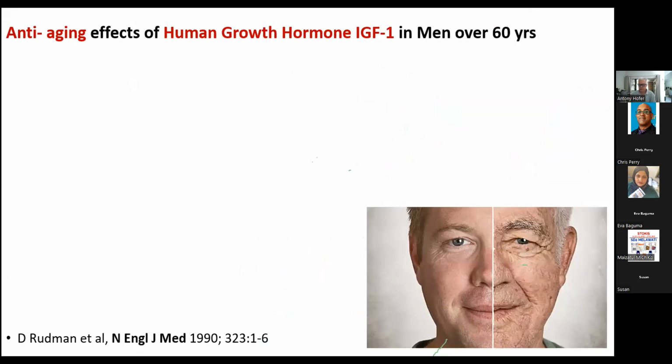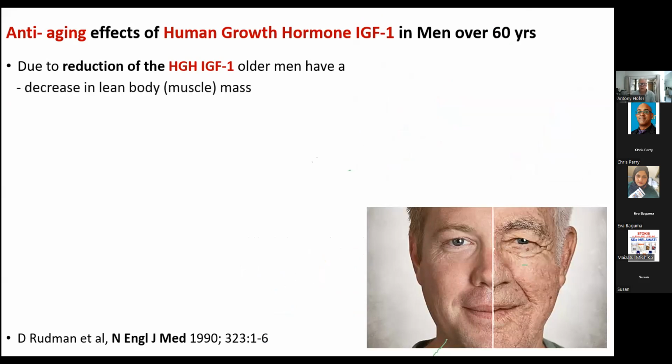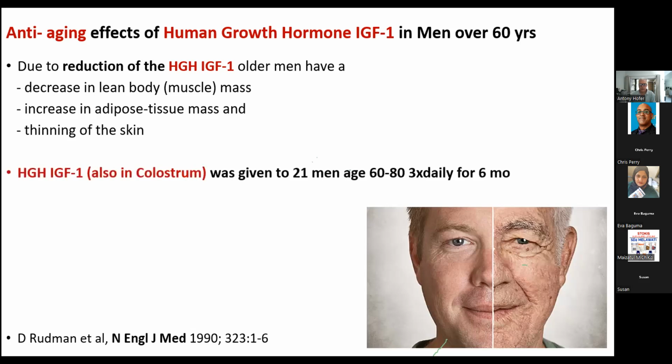This was another study, all right, showing how, due to the reduction of IGF-1, remember IGF-1 comes in colostrum, when you have a big reduction in IGF-1, you have a decrease in lean body mass, and you also have the development of adipose or fat tissue. All right, so we need an adequate level of IGF-1, or the human growth hormone. All right, this also leads to thinning of the skin.